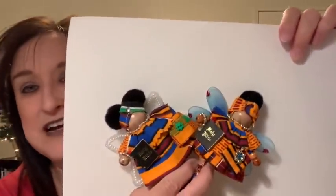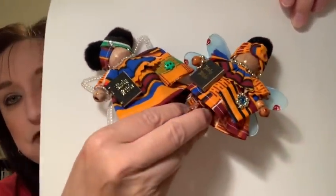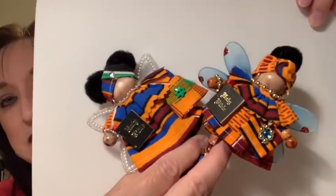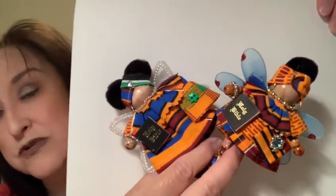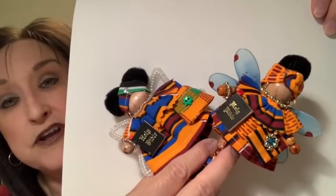But anyway, I just think these are the most beautiful dolls I've ever seen. And I love that they're holding the Bible. I love their dress. She has different clothes, so you can choose, you know, what fabric you want her to use. And I love them. I'm going to put them in my tree and they're going to watch over me. And they're going to watch over Denise too. So anyway, her name's Angela Young.